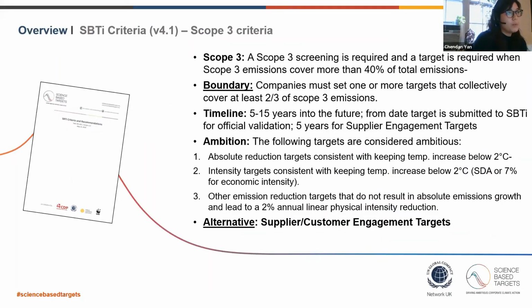So here on this page, you can see the main Scope 3 criteria. So first of all, a Scope 3 emission screening is required for companies to understand how significant their Scope 3 emissions are. And if these emissions are more than 40% of a company's total Scope 1, 2, and 3 emissions, then a target is required.